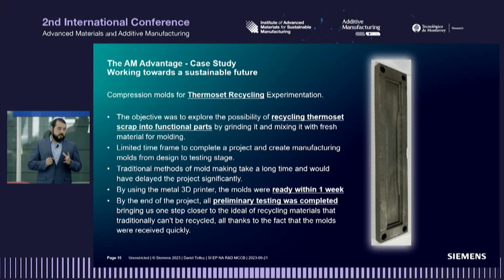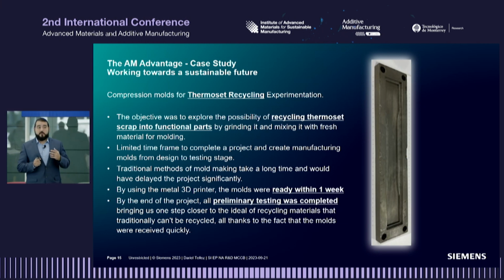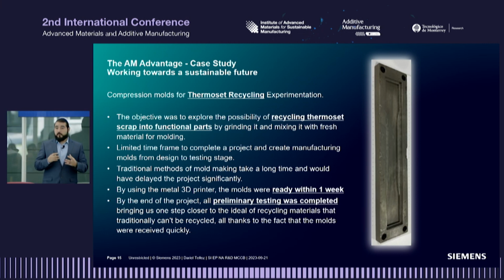This is a little bit of experimentation we're trying to do with thermoset recycling. Whoever is in the plastic industry knows thermosets cannot be recycled, and that's it. And we use a lot of thermosets on circuit breakers. It's a great material. We infill it with glass, and this gives us the strength needed to withstand all the certification tests and everything that we need for this.